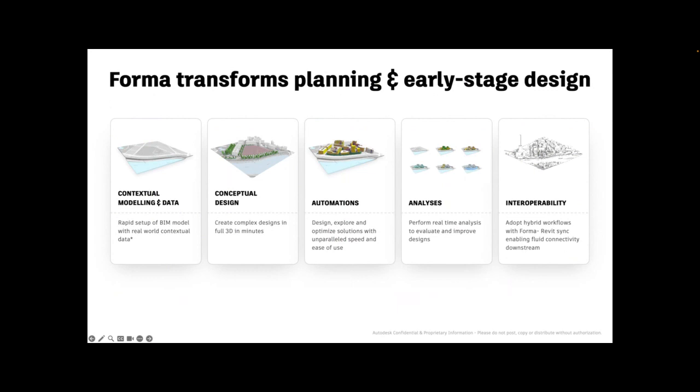We have advanced modeling tools like Forma IP, so you will be able to create complex 3D designs in just minutes. You are also able to import designs, if you have them already, to use them for running the analysis, if you like. And with our automations, we help you be more efficient. Through simple parametric tools, we help you automate repetitive tasks and help you free up time.